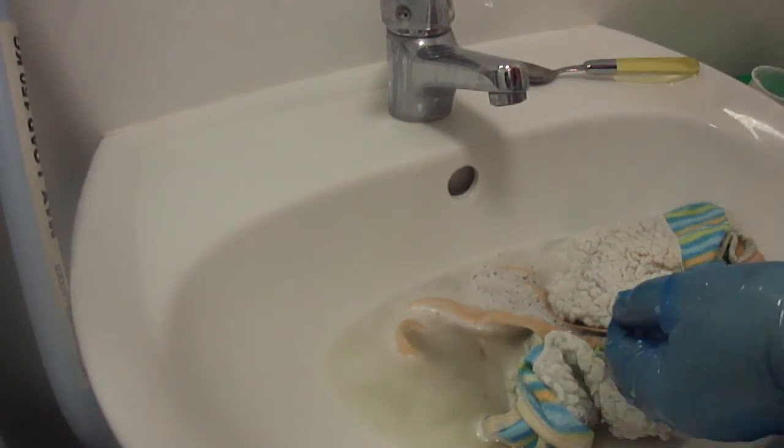But just really, please, just keep everything nice and clean for your rats. It's much nicer for them. They don't like to be dirty.